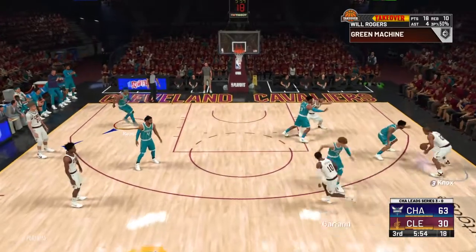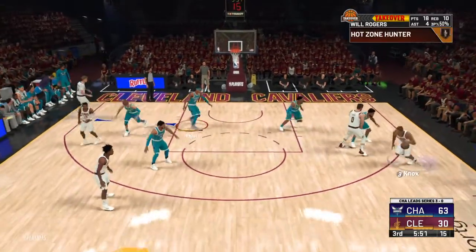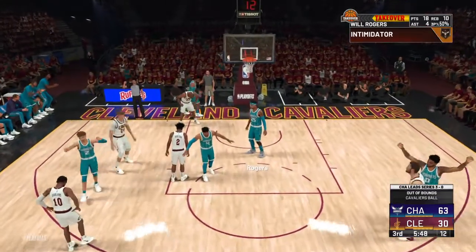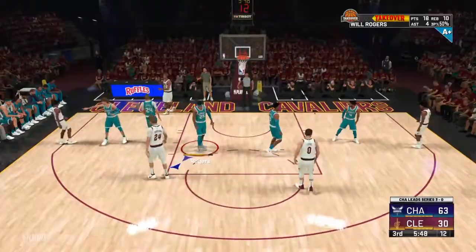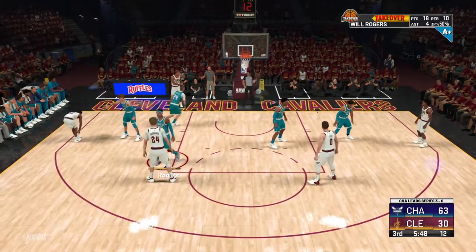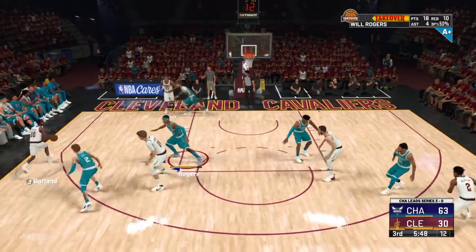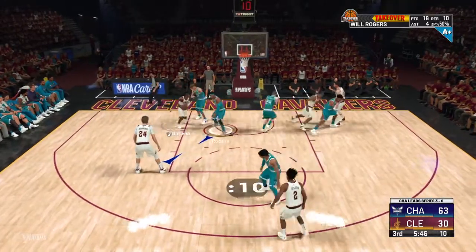Here's Knox. Takes it inside. Oh, it's blocked by Washington. Fournier's checked in for Bridges. Looking to get it going.